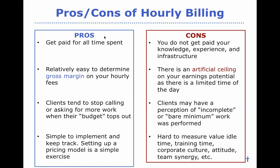But what is the con? The con is clients will have a perception of incomplete work or bare minimum work. Think about clients that you have acquired through the years that have had another accountant or another consultant. And when you ask the question, hey, what happened to the other guy? What happened to the other gal? You will find, if you guys are like me, that most clients answer about the same. They say, well, the last guy just kind of did my taxes and that's it. The last guy just kind of did what he had to do and he was not proactive.